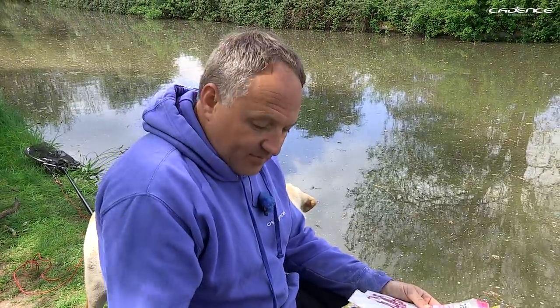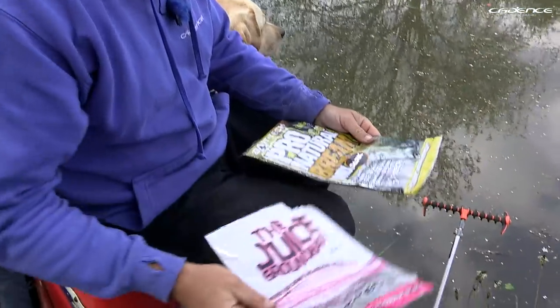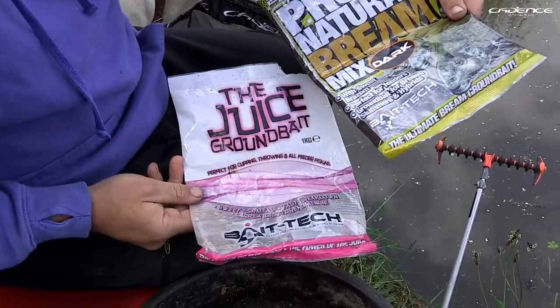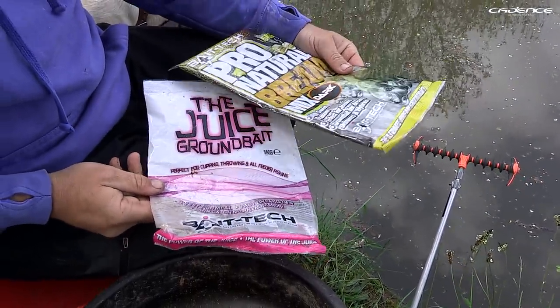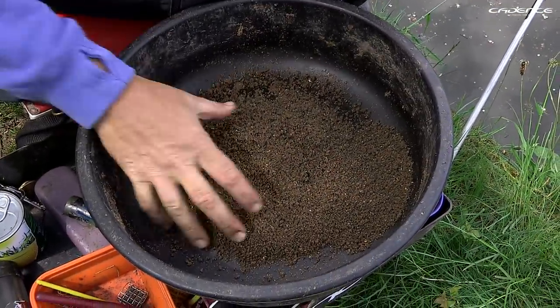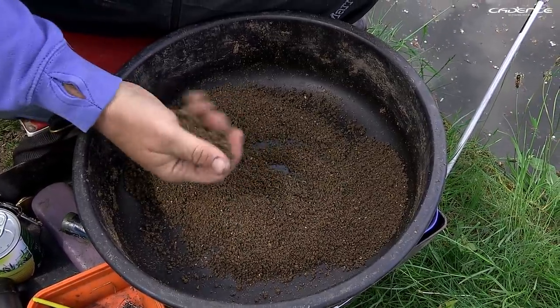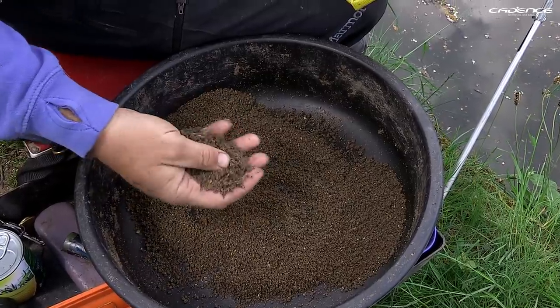Okay, the groundbait I've used today is a mix of two Bait-Tech groundbaits, Pro Natural Bream Dark, and I've mixed that 50% with this Juice groundbait from Bait-Tech. So it's a lovely sweet mix, but we've got an added fishmeal flavour as well, which is obviously really popular now for targeting bream like we are today. And it's a lovely mix.